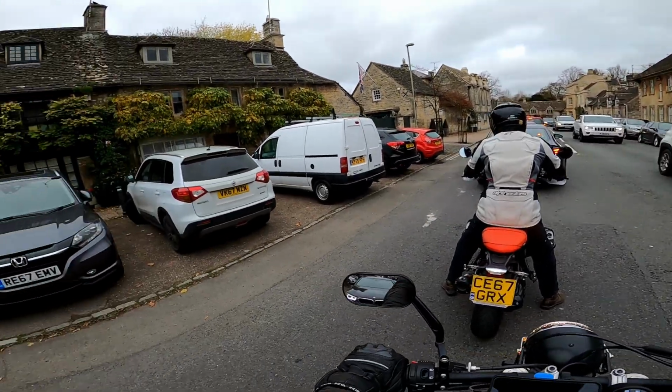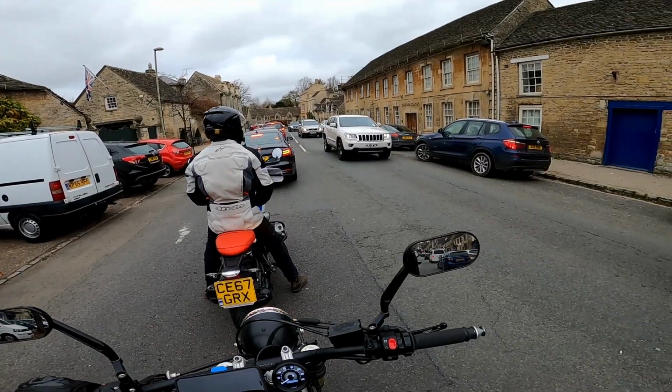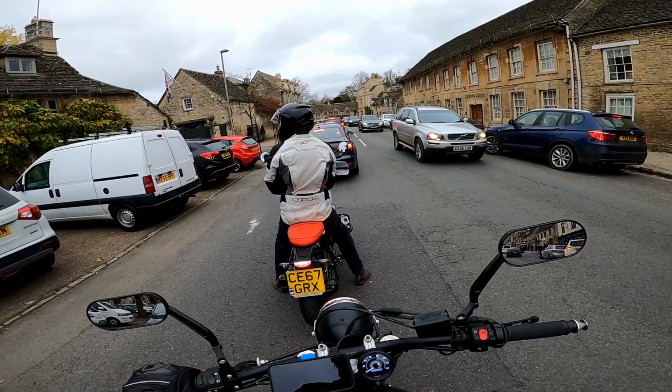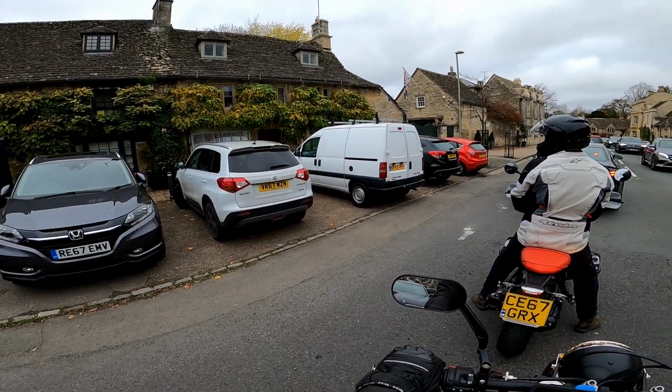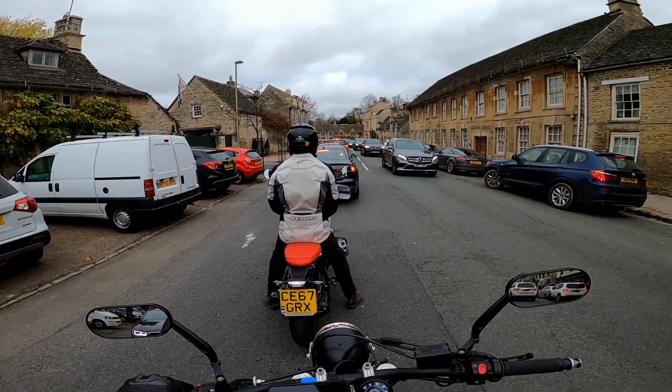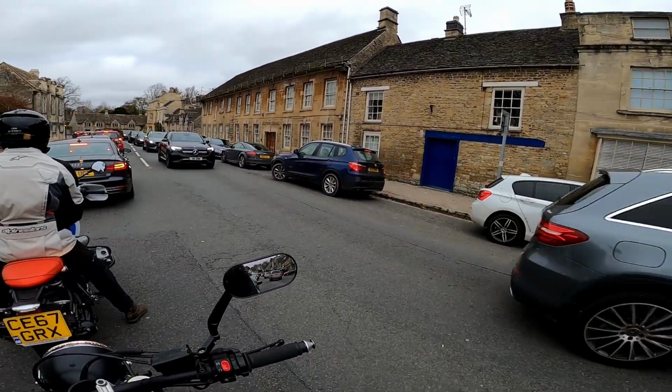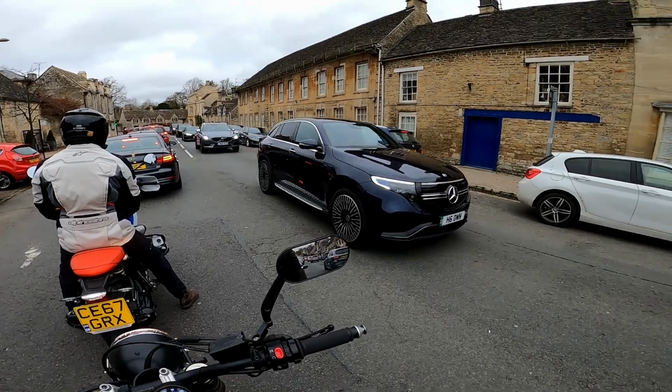Sorry, I'm not really talking my way through this little trip down this high street, but I'm just taken away by how stunning all the buildings are. A real affinity with traditional architecture.